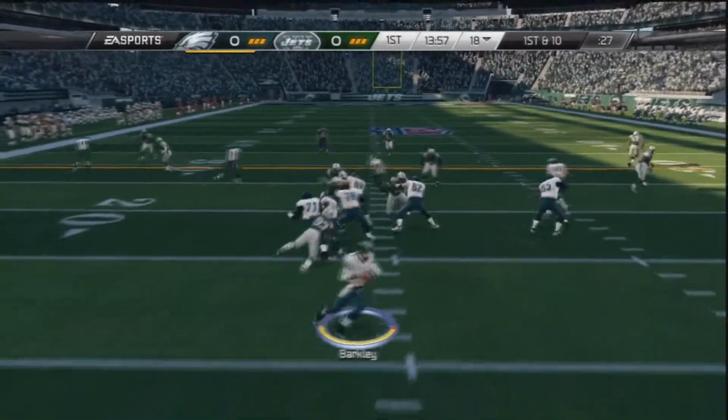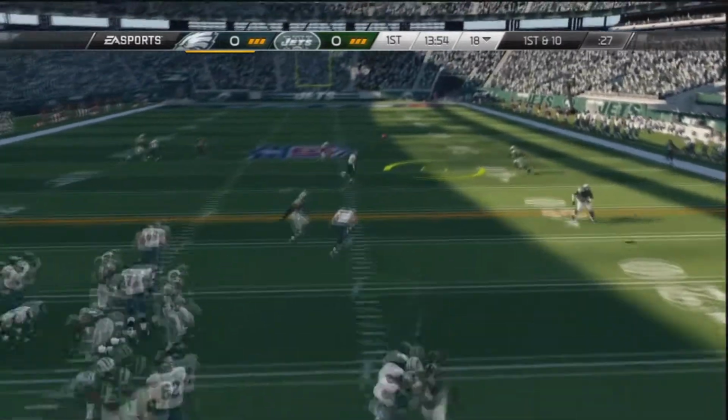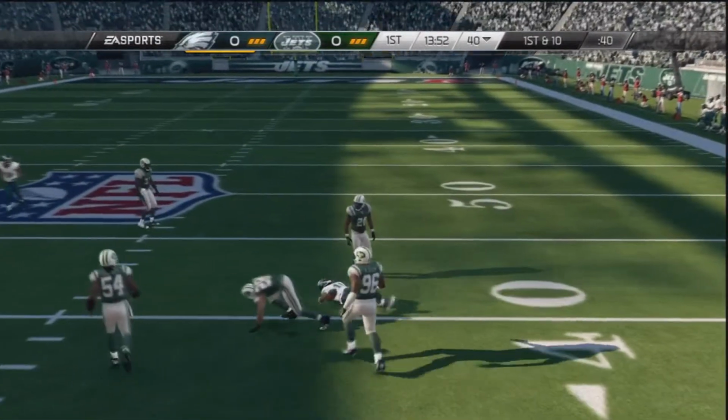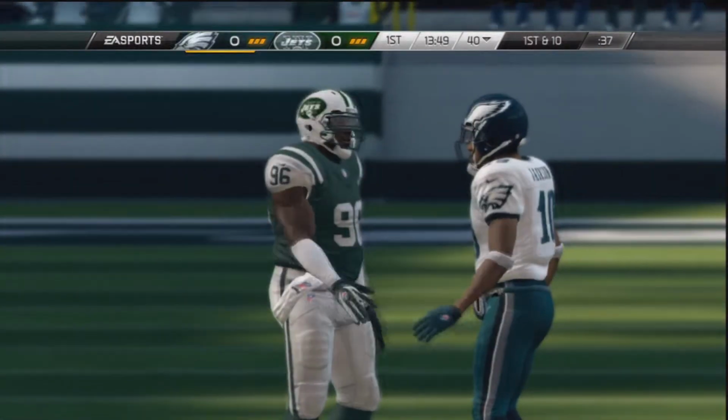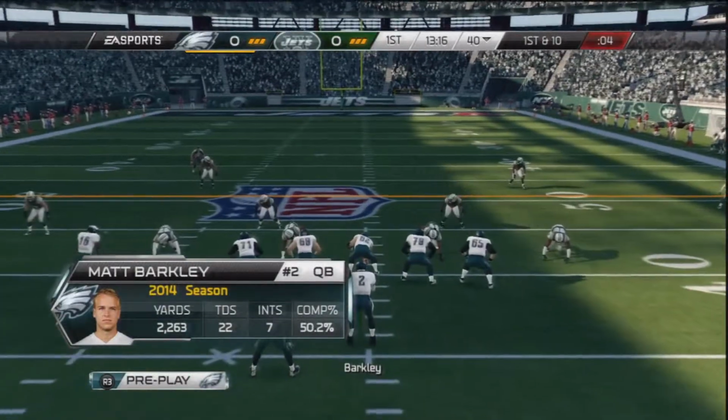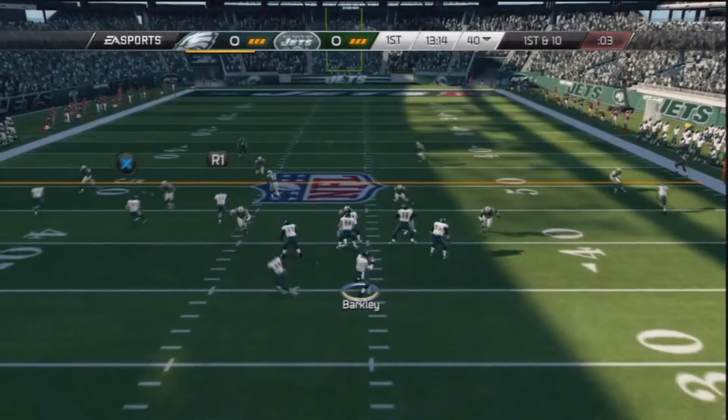First play of the game, Matt Barkley, play action. And this is Deshaun Jackson's first game back and first play back. He gets a 22-yard reception on the day. That is something we've been missing from our offense these past few weeks. There's Barkley's stats on the year, 22 touchdowns, 7 picks.